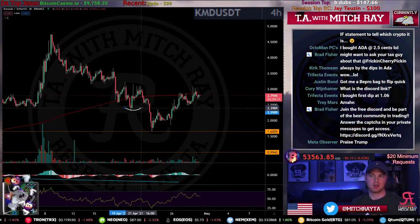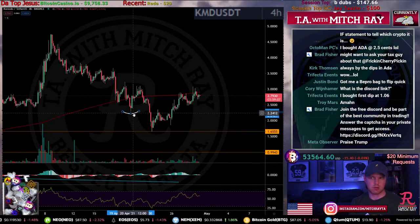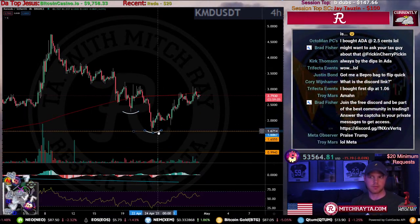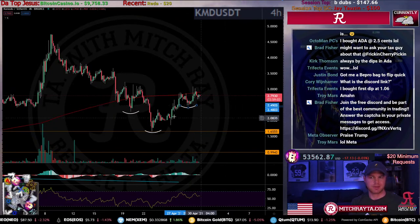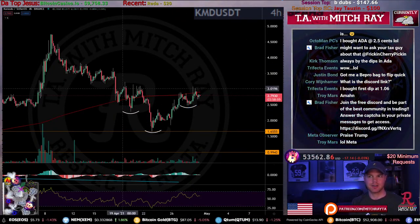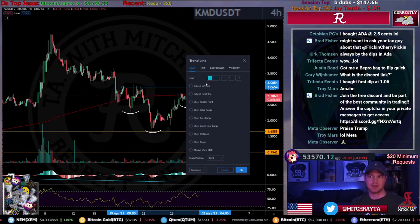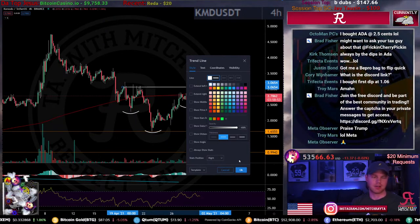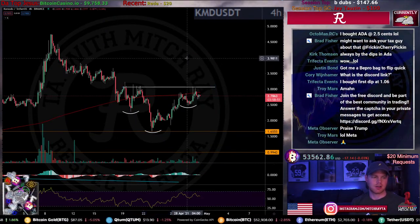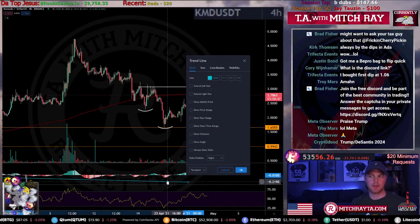Yeah, man. You don't need me to see it, right? I mean, it's pretty strong. And then the neckline's pretty much right here. I'd say that candle high close, that's it. That's the neckline. So if that hidden bullish divergence is to play out, right?